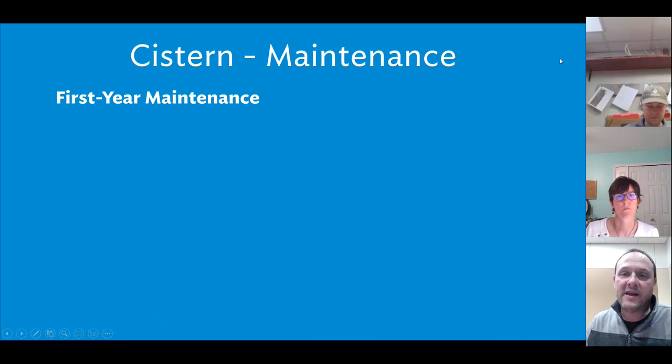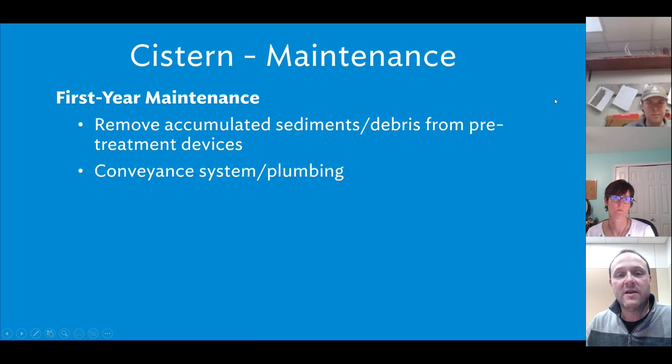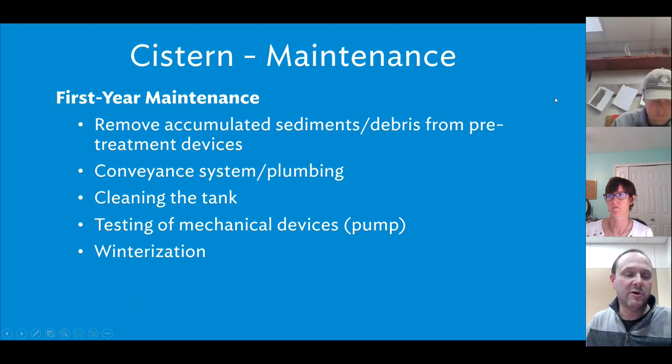First year maintenance: typical things that we want to make you aware of that we anticipate you'll need to deal with is removing any sediments and debris from the pretreatment practices on a regular basis. Keeping an eye on your plumbing, your conveyance system in and out of your cistern, cleaning the tank as necessary, especially if you have a translucent material that allows sunlight to penetrate it. Testing those devices, pumps, pressurizing systems, alarms, and then of course winterization needs as well, performing that before the freezing temperatures hit. Early October through probably early May would be your period to be aware of that.